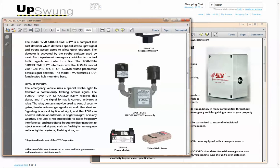So the fire department uses their key, opens their box, and there's a push button. They push the button, and the contacts open the gate. And you would go to the fire department and get their lock that would work with their key. So you don't buy the lock assembly, you just buy the box, and the key lock assembly or cylinder comes from the fire department or police department. And that's another very common approach to emergency entry into gates.